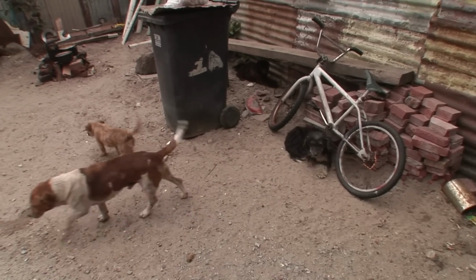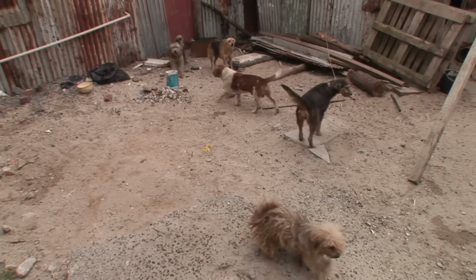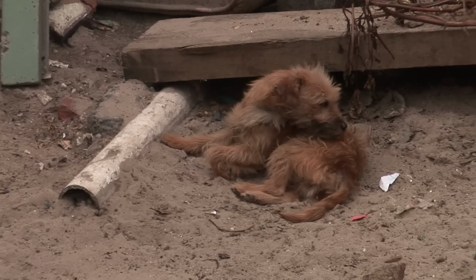Yeah, the situation is you've cleaned the area, but the animals that I was referring to as well, that have got mange, that he was supposed to take to a mobile clinic.